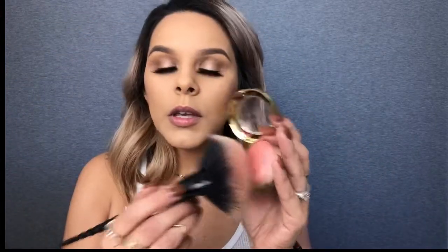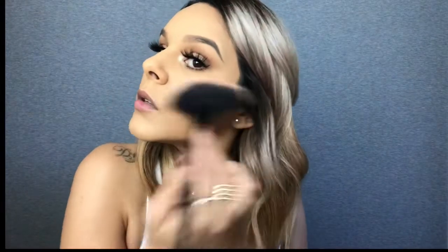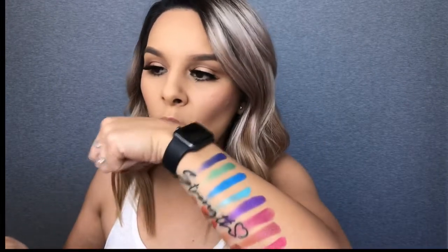How much was this bronzer? $15.99, I think. Got it for like $14.92. I'm just taking a little bit of my Milani Baked Blush. Okay, just a little bit. I want it to be more of a bronzy look, just because I went with warm tones today, so. Okay, that's coming together.